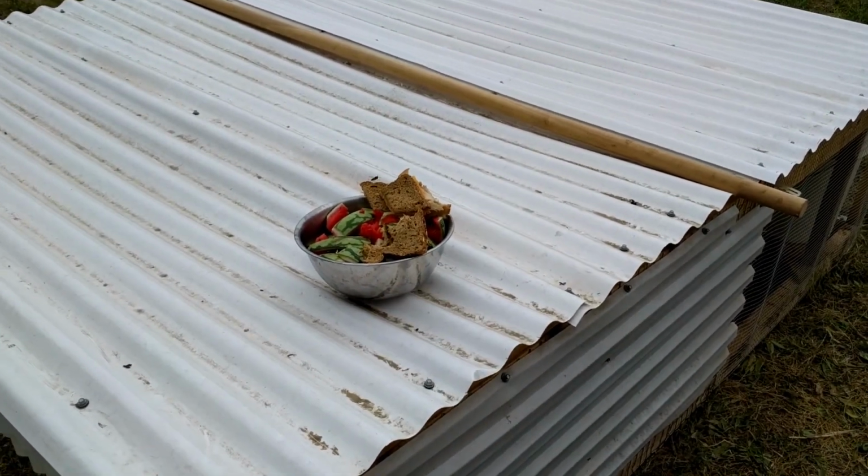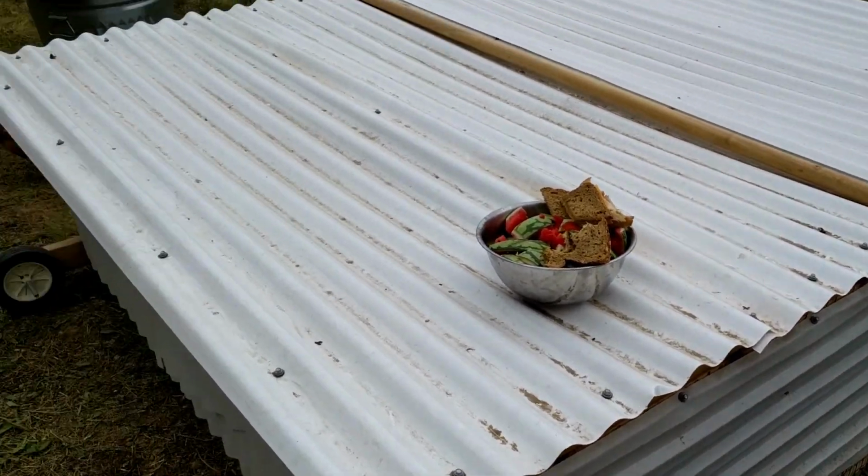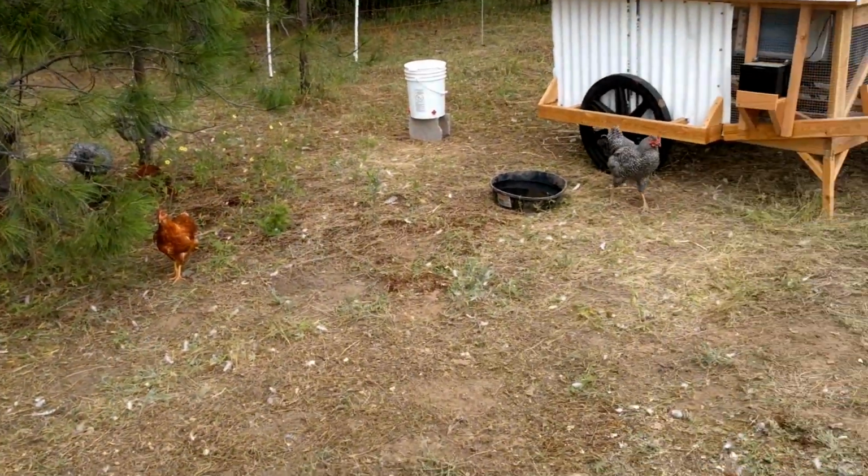This is the treat for the pigs. You've heard them back there. Grunt, grunt, grunt. They know it's time for dinner. And these guys get a treat too because there are fresh pie cherries in there.